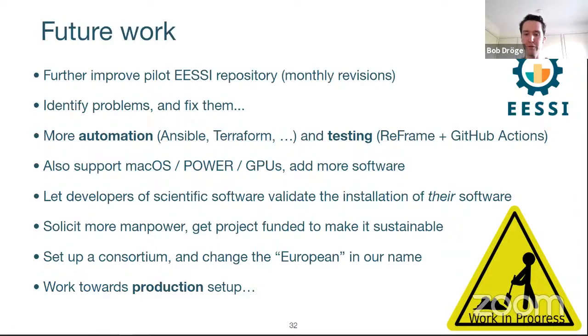We also hope that the developers of software maybe want to start helping us out at some point by verifying the installation of their software in our repository, so that both they and we can be sure that users are using a correctly installed version. And we want to make things a bit more official by getting more manpower, more funding to make the project more sustainable. And at the moment, we're also working on setting up a consortium to make this more official.